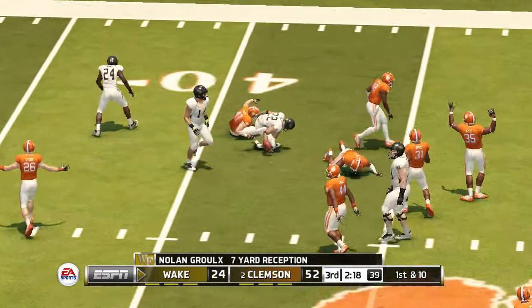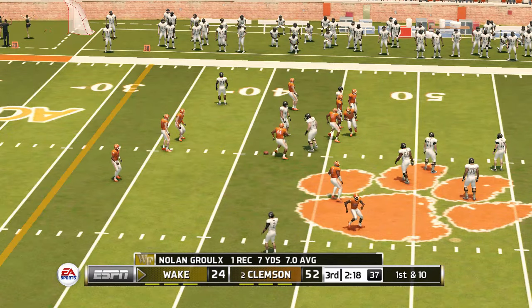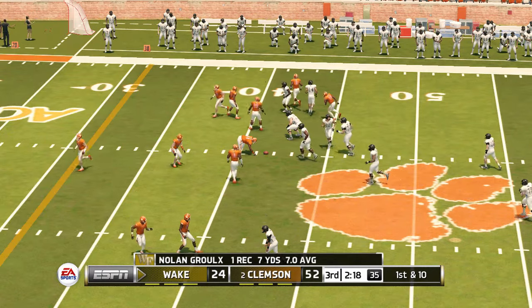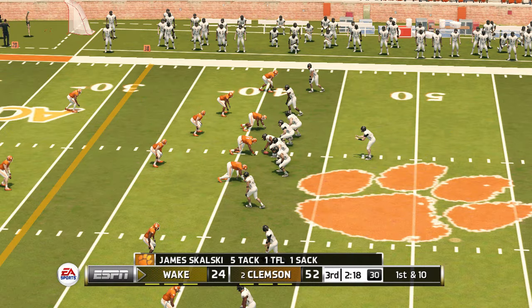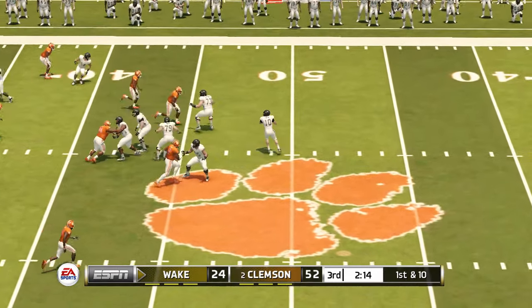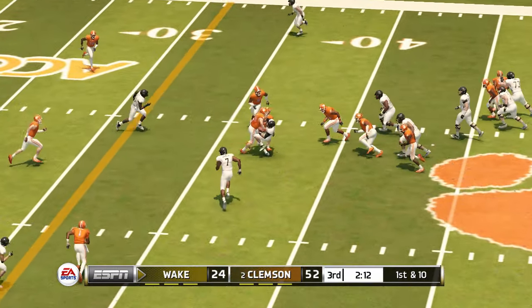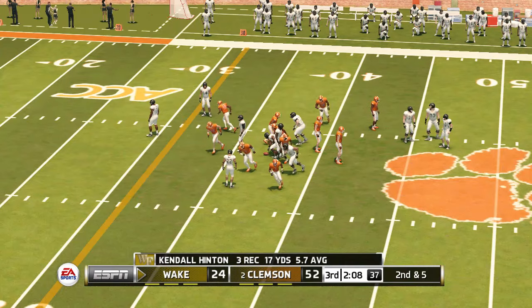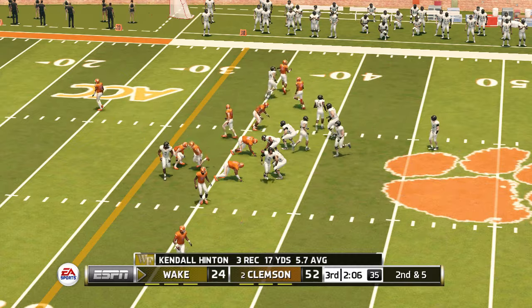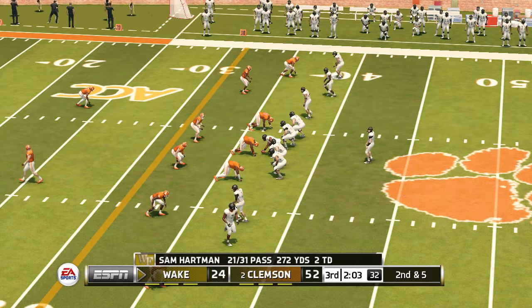Tackle around the 41-yard line. Number 47 on the tackle at the 49-yard line. They come out in a 5 wide set. And a quick throw. And he's tackled at the 37-yard line. Number 26 makes the tackle at the 37-yard line. That brings him second and 5.